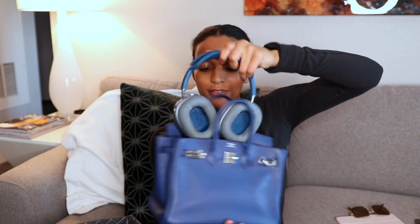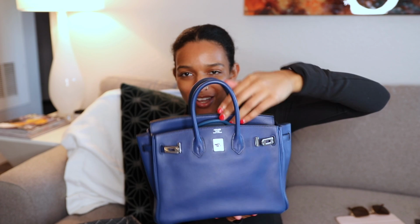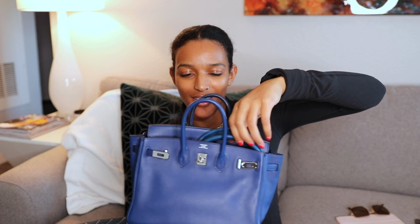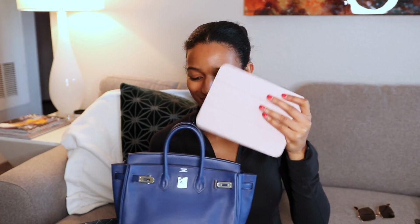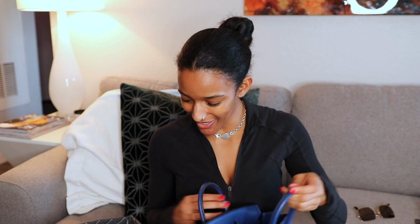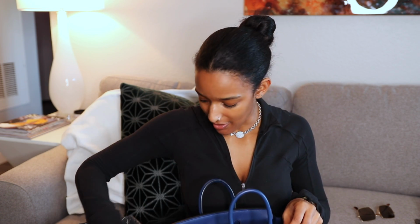Can we do some headphones? Also not really. They stick out the top a little, so that doesn't really fit. But we have the iPad mini. And the iPad mini is perfect for this bag. If you're going to put the iPad mini in here, maybe you're still going to put your cosmetic pouch in here or some type of makeup pouch, you can do that.